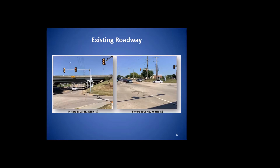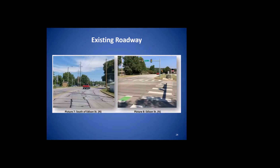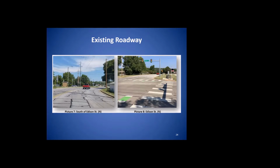Pictures 5 and 6 are the signalized intersections at US 412. Picture 7 shows the horizontal curves as you approach Edison Street. 2 curves back to back there. There's some tight right-of-way constraints. So you can see the building that's pretty close to the edge of the roadway there, and some utilities in this area. So it's kind of a tricky spot along this corridor to design around.